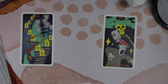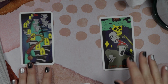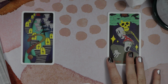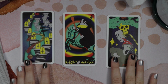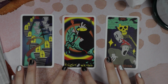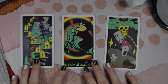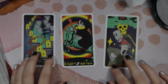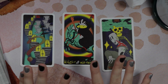So if this is a how is my day going? Okay, indecision, being stuck in that fantasy of choice, and also the Moon, things that are under the surface, things that are hidden, things that are not obvious. And then the thing that's between them would be the Knight of Wands. So maybe I overcome these by driving forward and, I don't know, getting shit done, instead of being stuck in the indecision and the murk of my repressed stuff that I don't want to deal with. You've got to Knight of Wands your way through it.